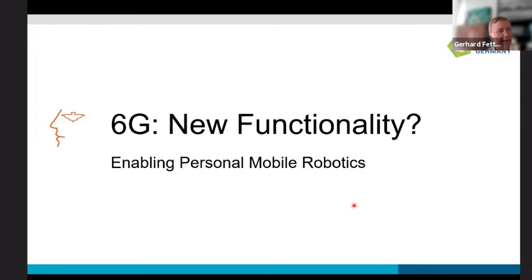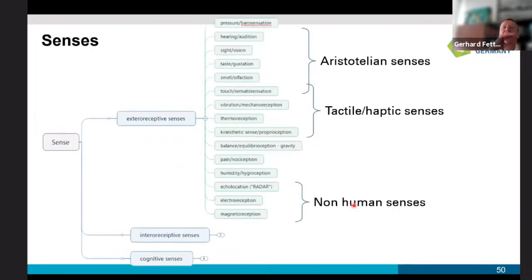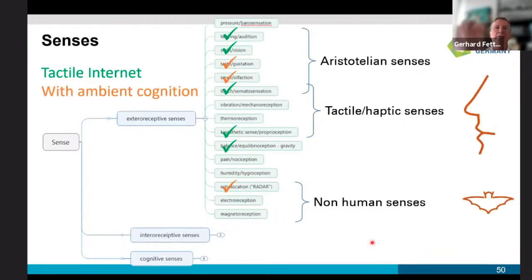But we also have to look at what else is the cost down problem. And there we have to think of wireless radio sensing, because not only must these mobile robots communicate, they also have to sense. What are the sensors that we know? These are just some sensors that we know, human and non-human sensors. Now, in the first level, 5G, tactile internet, we've addressed quite a bit already, but we have not addressed, we cannot taste, we cannot smell, and we cannot echolocate.